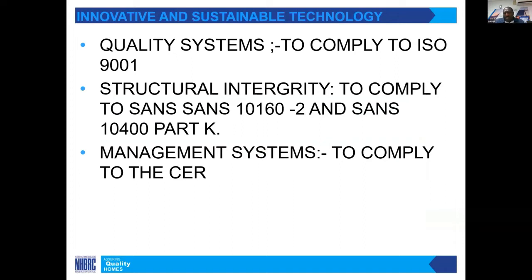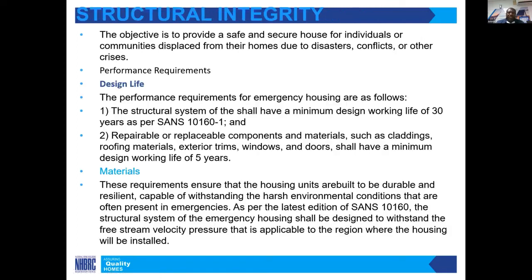In terms of quality, it is expected that we comply to international standards, ISO 9000 and 9001. But in terms of structural integrity, students should be aware of SANS 10162 and 10160, and in terms of your walling system, please comply to Part K of the South African building regulations, which talk about how the wall should be. So all these things should comply to a particular certificate that it's approved.